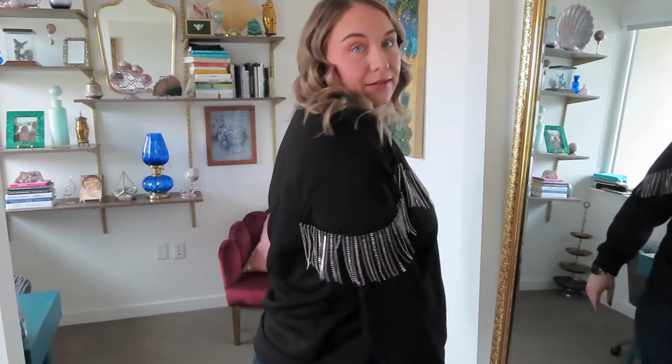But if you don't care, this is so much fun. It's got movement, it's stretchy, the body of this is just a nice comfortable sweatshirt. But the real winner here is the fringe embellishment. The thing I like about this too is I think you could wear it casually with denim like I have here, but you could also dress this up with some trousers or something a little bit more formal if you had to, because it definitely gives that flair.